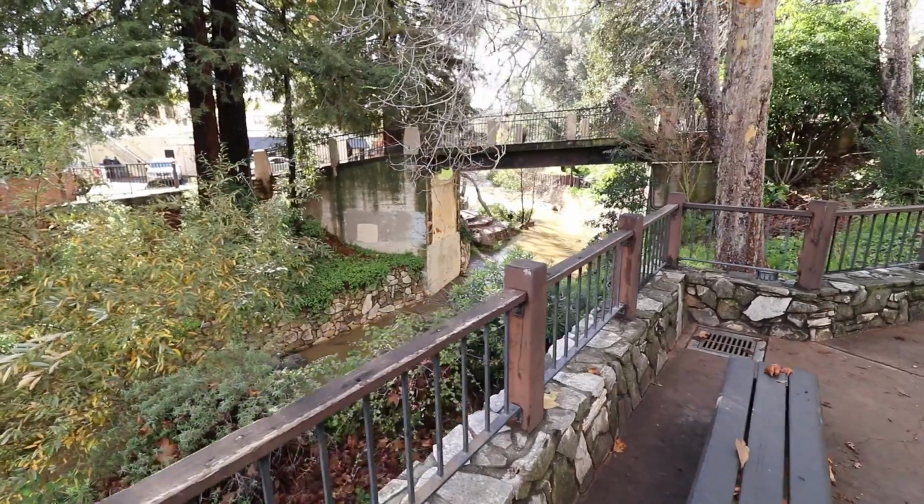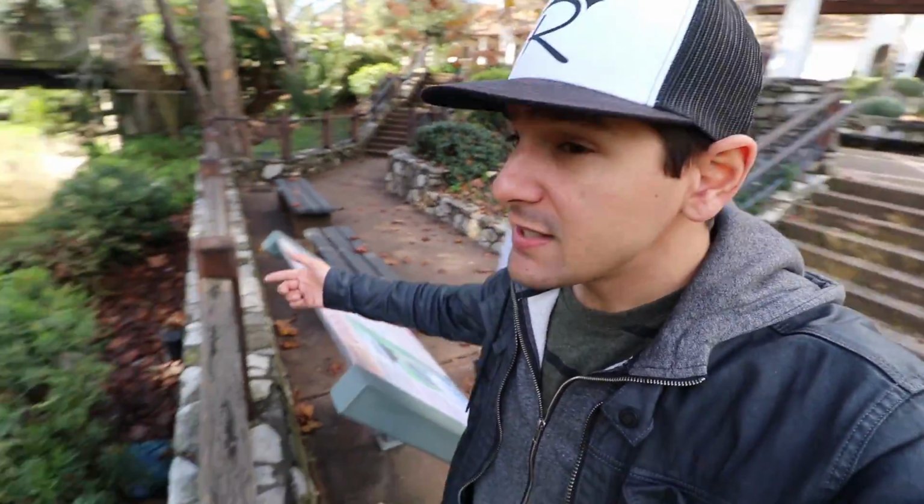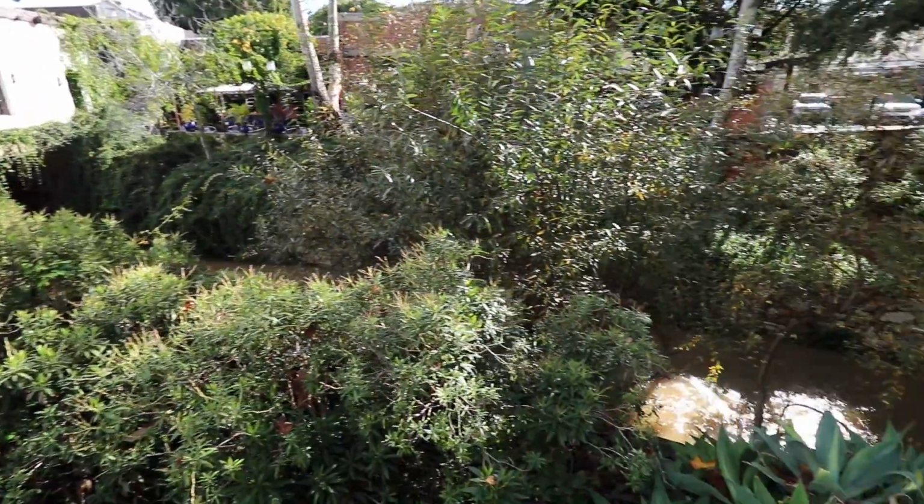All right, one last view of this. Look at this beautiful area. Dude, they should have something like this in every city. Look at San Luis Obispo Creek here. Look at how gorgeous and tranquil and peaceful and wonderful this is. You know, Anaheim, Orange County, LA, we had a lot of creeks and rivers too.